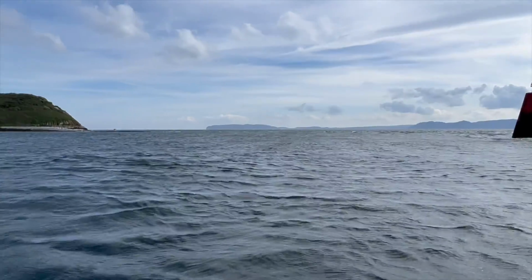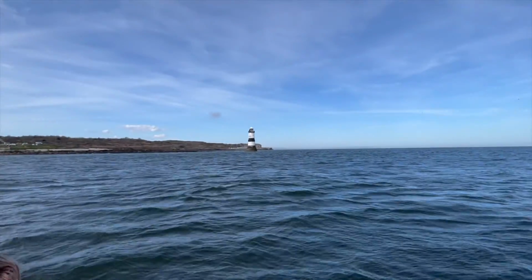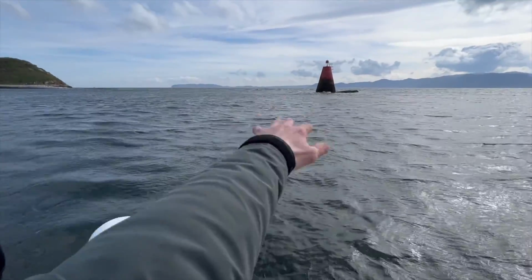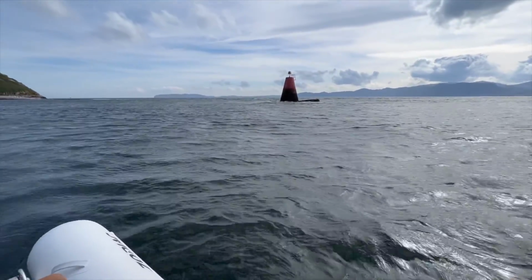So if you don't know the area, I would strongly recommend against passing there, and instead you want to pass between the lighthouse and Perch Rock. There is some shallow water here, so stay 100 yards away from Perch Rock when you're passing.